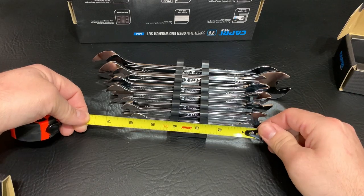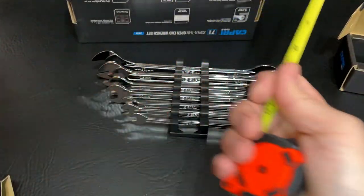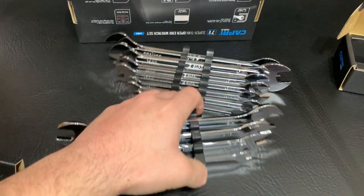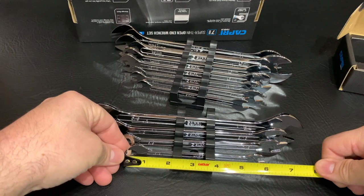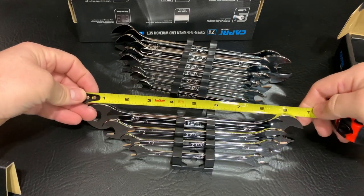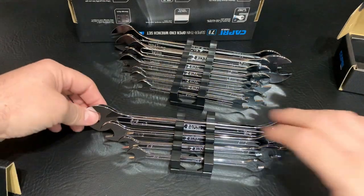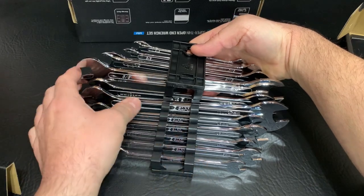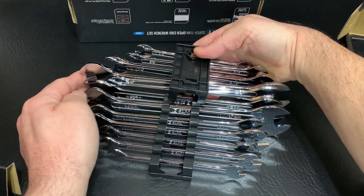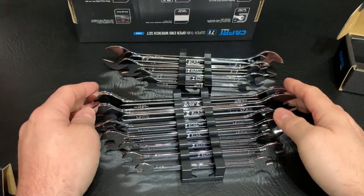So 6 to 10. And then the SAE, we have just under 6 to just under 10, a little bit shorter than the metric one there. Oh, about the same size. There you go, your thin wrenches.